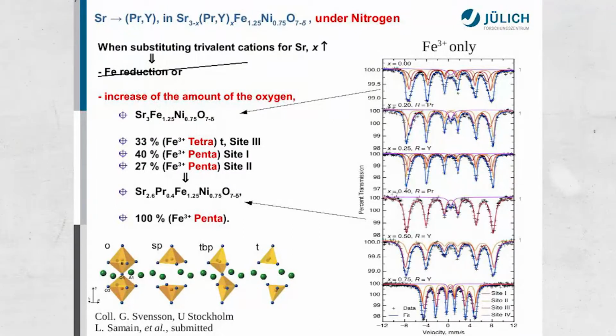So here we looked at two things. What happens when you take this family and you substitute strontium with these trivalent cations? There are two things that can happen. One thing is that you could have iron reduction, right? The other thing is that you could increase the amount of the oxygen, so delta gets smaller.